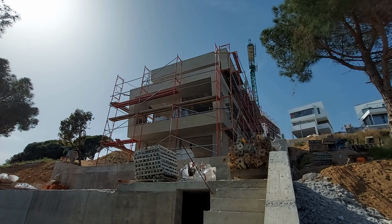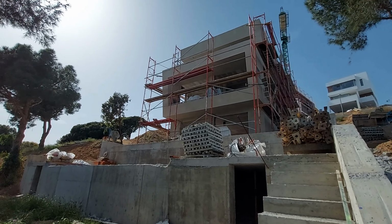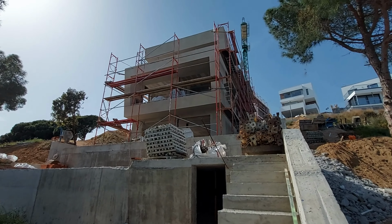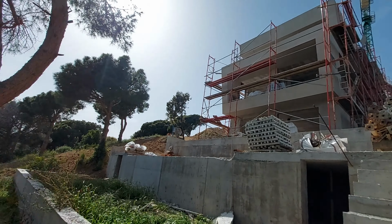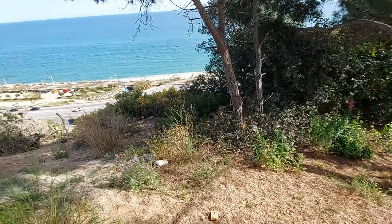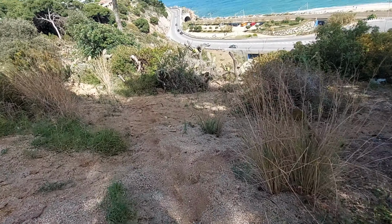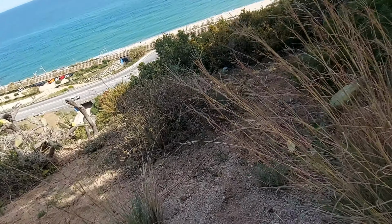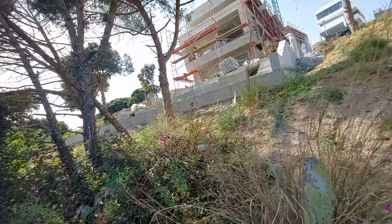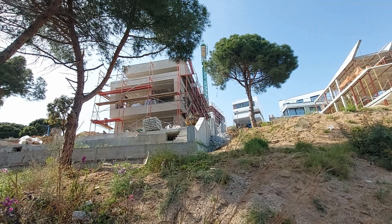Okay, so there is more of a steep slope here, and it's not going to be that easy to go that far down, as you can see behind me. Okay, let's give it a try. Why not? We're here anyway. Let's give it a try. Okay. Maybe it looks like something.